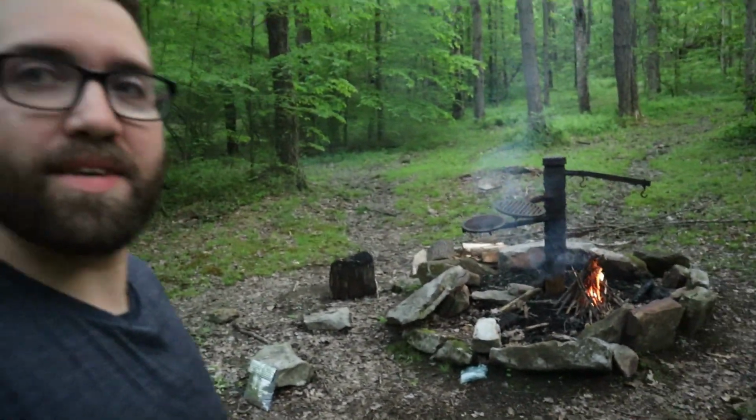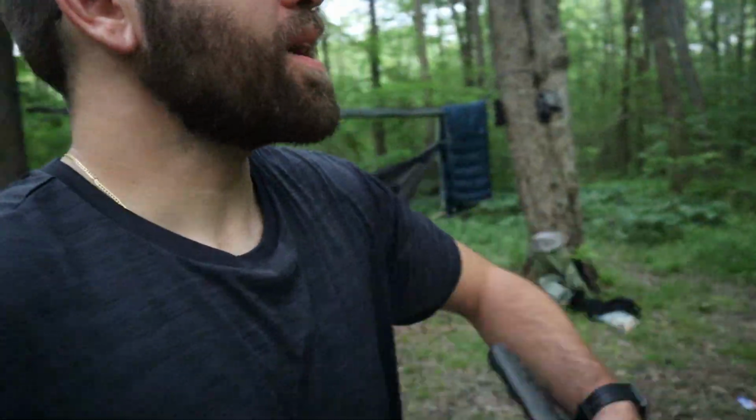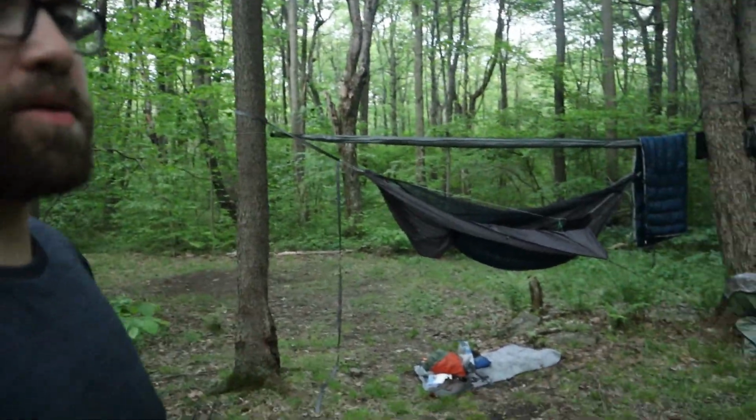But we're gonna have a nice little fire here tonight. I found a nice spot, kind of down at the bottom. So I got a little fire ring here. Hammock set up. The wood pile is pretty far up there at this shelter.